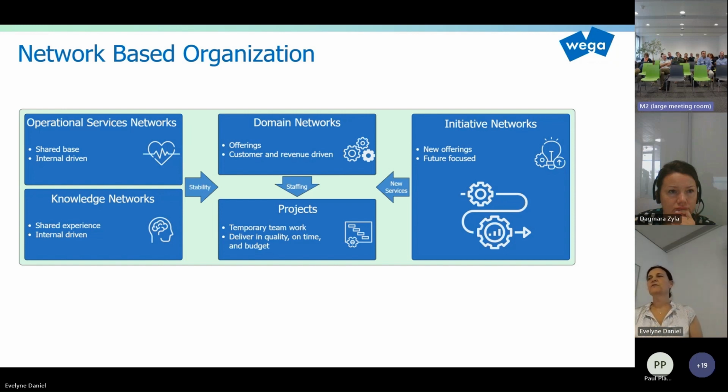One big part of the networks are domain networks. It's where we have our expertise. It's what we sell to customers. We build our offering, we build our knowledge. So that is the heart of the company, let's say, to provide services. To give some examples, LIMS, sample logistic, computer system validation, lab digital transformation are domains that we have. We have today 8 different domain networks, and that's the base for all the consultants. With the domain network, we start the projects.